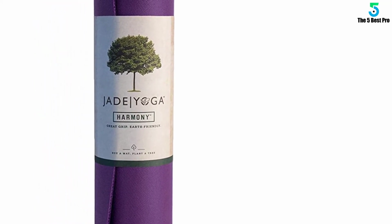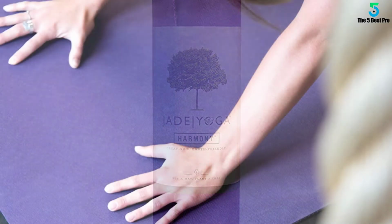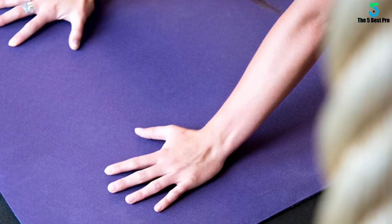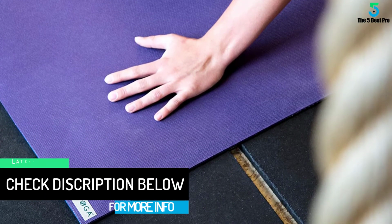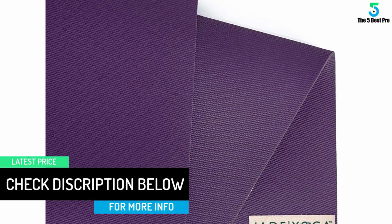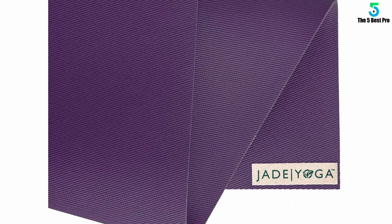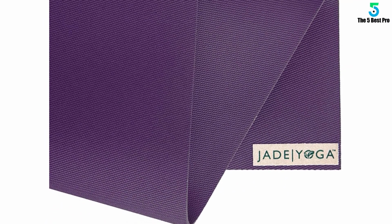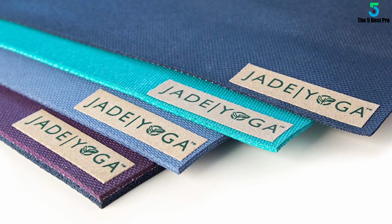Plus, it rolls up nicely and isn't bulky. The brand also has a give-back program where they plant a tree for every mat sold. One thing to note is that you'll likely have to replace it over time. Users have told us that this mat starts to pill and flake after a while. From their tireless efforts, the Jade Yoga Harmony line was born, comfortable, non-slip, and all-natural. This is Jade Yoga's mantra, helping yogis find peace with their inner nature.